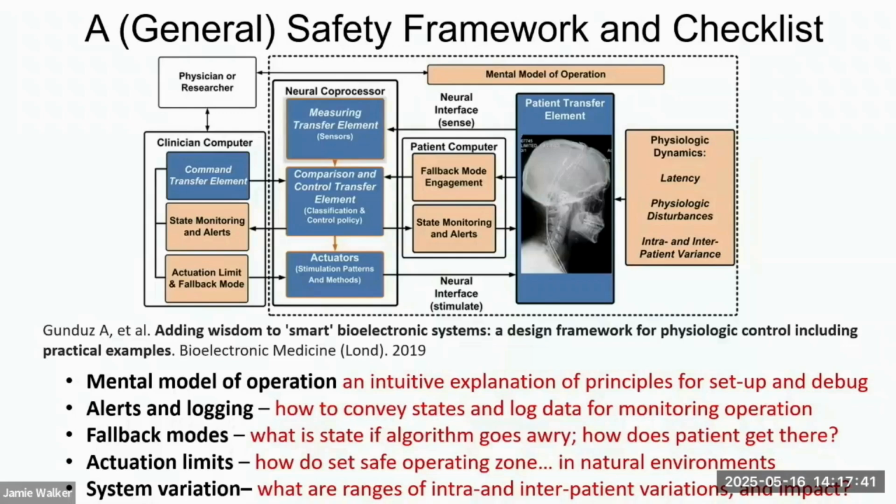But critically, there's these tan boxes. So the mental model of operation. So you hear me talking about a thermostat. That's so we have a common language talking to clinicians about how to think about setting up and debugging the algorithm.